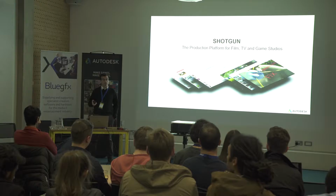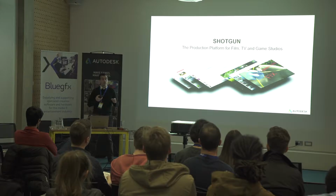As you can see, we flag it for film, TV and game studios. We're also now seeing it being used at architectural customers. Obviously, they're doing a lot of more complex visual work themselves. So just because it's come from a film heritage doesn't necessarily mean it's only for film use. It really is a product that's designed to be used by anybody, regardless of size.